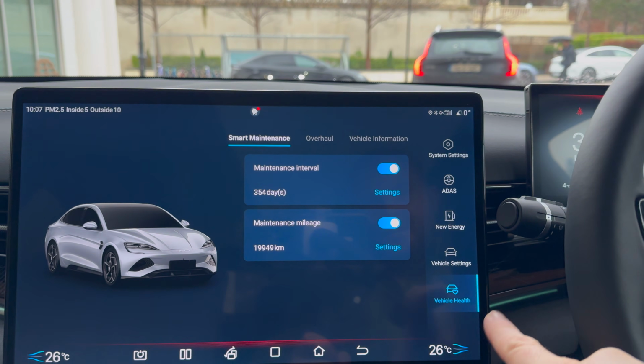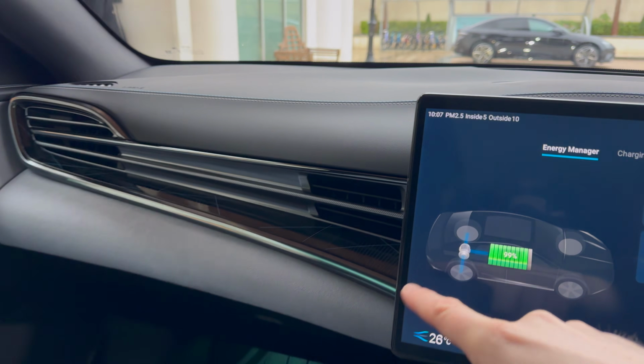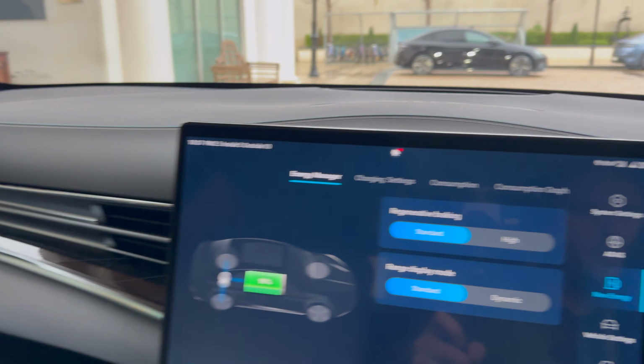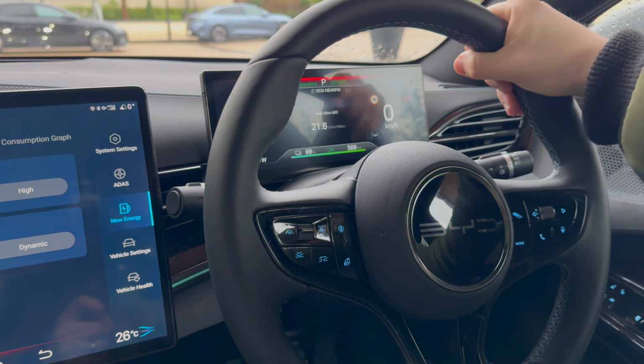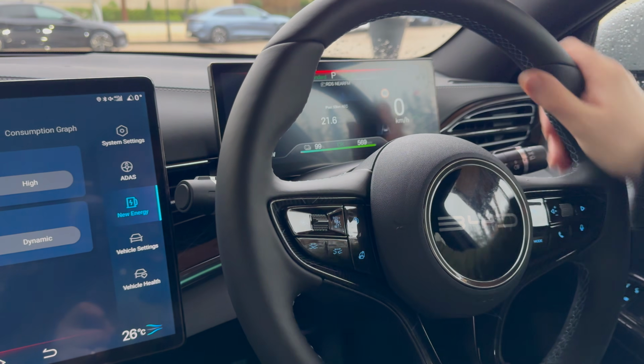Any settings that you need to know from a service point of view are in here. I probably want to see a bit more light up action here. I think there's a bit of ambient lighting going on there. Maybe it's turned down. Steering wheel does feel more premium now than the Dolphin and the Atto. Feels like it's not leather, but it feels like there's more leather going on.